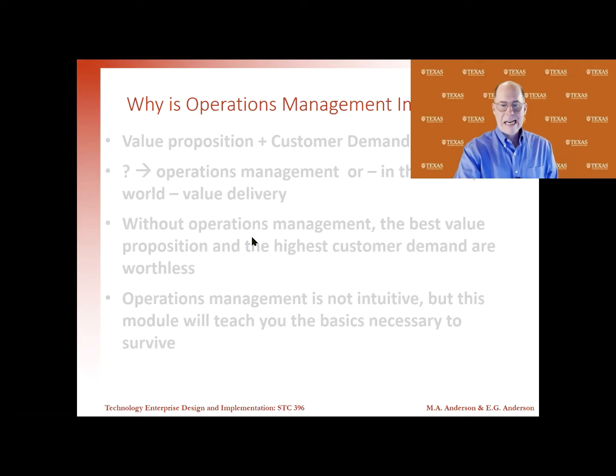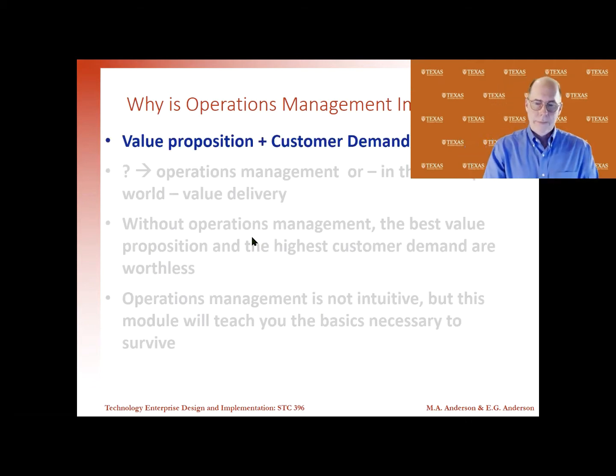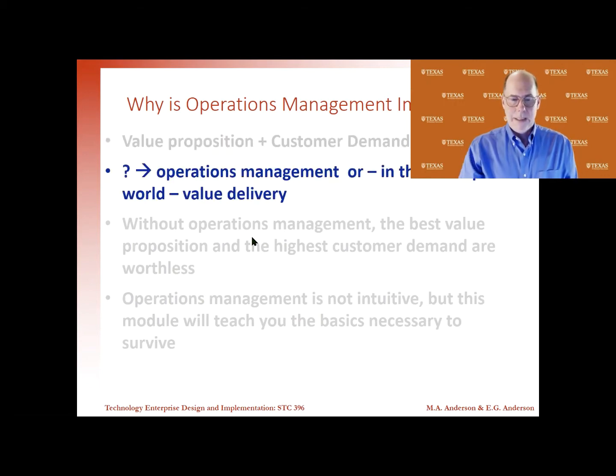So why is it important? First of all, as entrepreneurs, we all understand about the value proposition, what it is we're going to sell the customer that the customer is going to pay money for that we can make a profit off of. The thing is, if we do the value proposition and add in the customer demand, that's not enough. We also have to figure out how to get that value proposition to the customer. And this question mark, how we get value delivered to the customer, is what operations management is. Or in the startup world, oftentimes this is called value delivery.